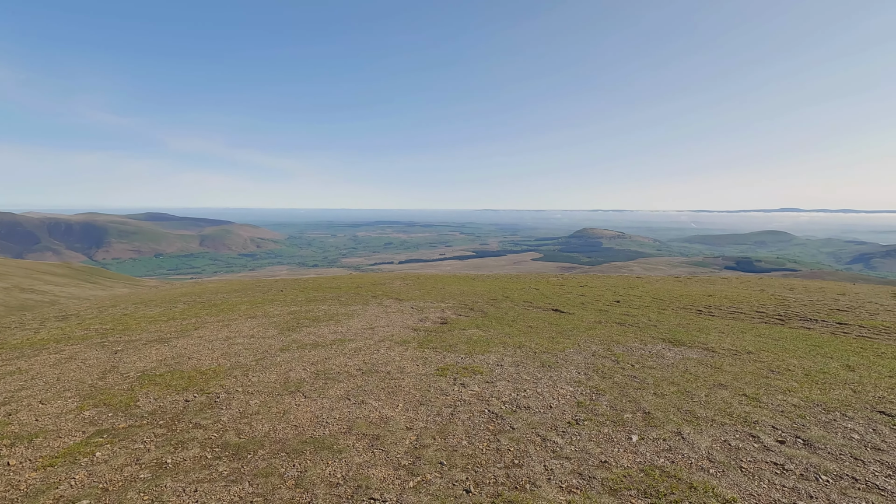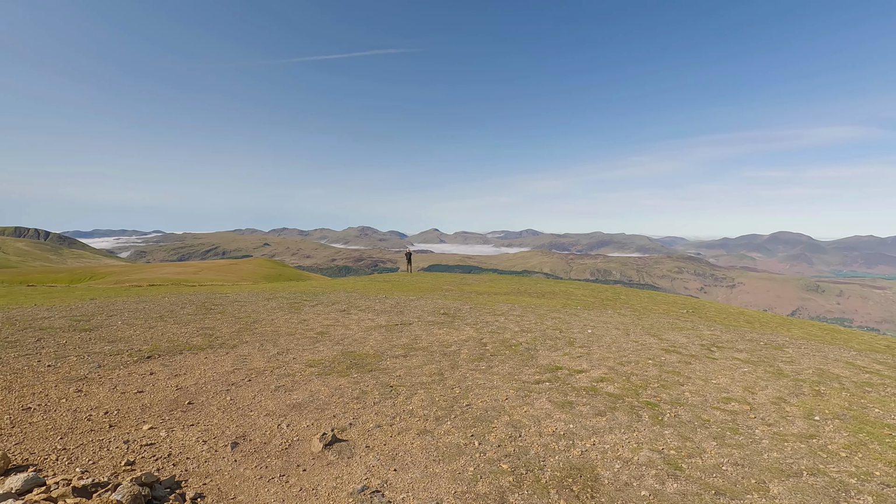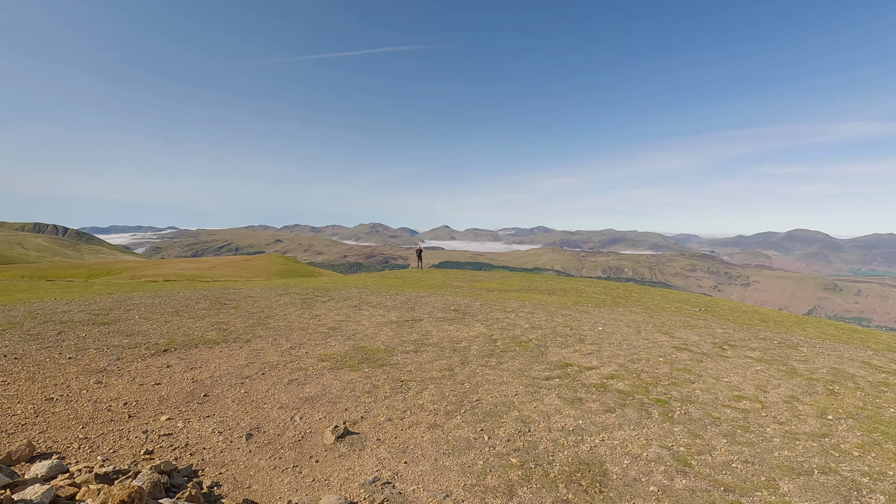And that's looking back the way we've come up there. Gary over there admiring the view. What a view it is as well.